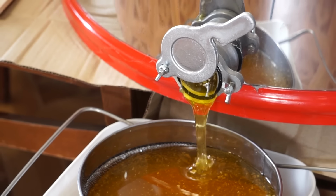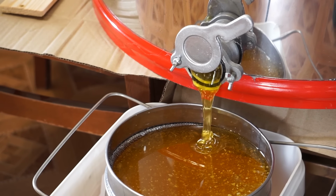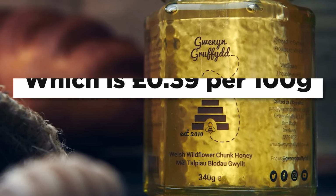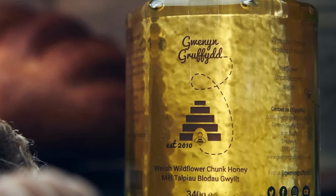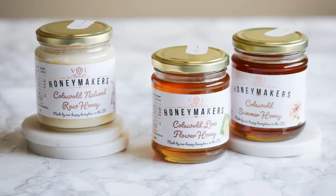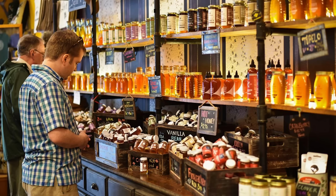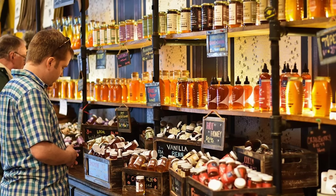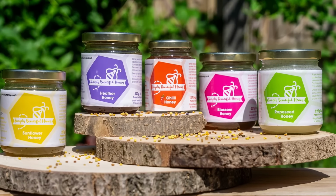Both Sainsbury's and Asda offer 454 grams clear or set honey at £1.75, which is 39 pence per 100 grams, with Morrison's matching that price. The important caveat here is that all these budget supermarket honeys are blends of EU and non-EU honeys, mass-processed and of uncertain origin. You're getting what you pay for.